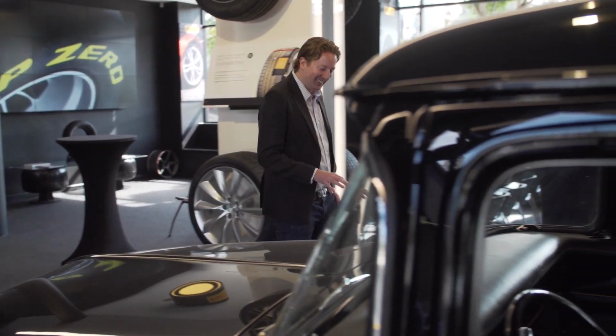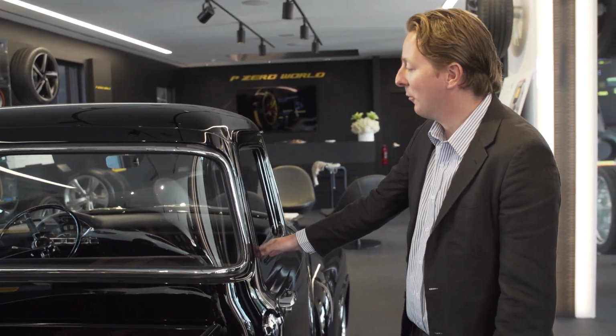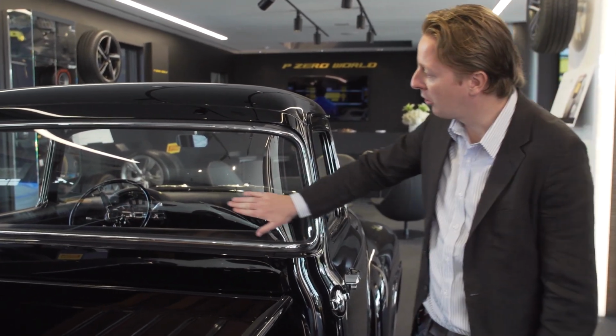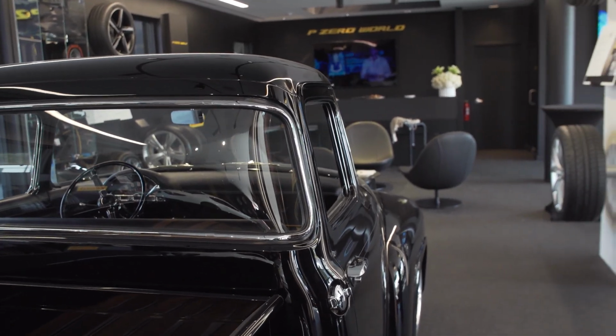This truck is actually a 1956 Ford F100, and one of the cool things that remained from the original is this curved rear windshield. It's just stunning.